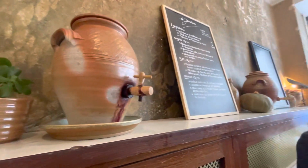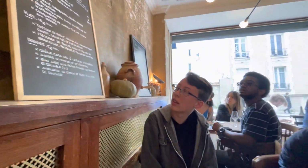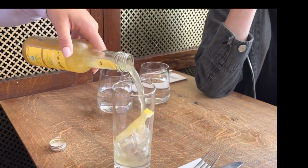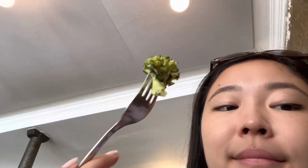For lunch, we went to a little restaurant called Le Jourdan. For drinks, we got Le Citronade with passion fruit. It was really good and had no added sugars. Then for appetizers, we got broccoli as well as deviled eggs.